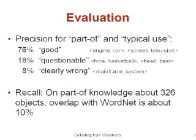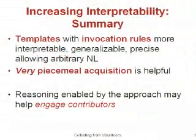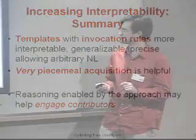Contributors provide the salient and the clear knowledge, and they usually mean the default senses of the objects and so on. So it's a different kind of knowledge, actually, and looking at overlap with WordNet is a bit of a tricky task, but there's some preliminary data.